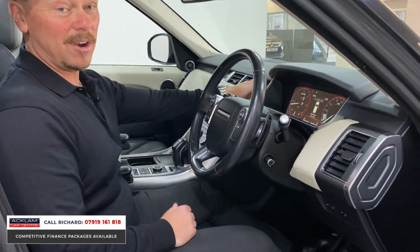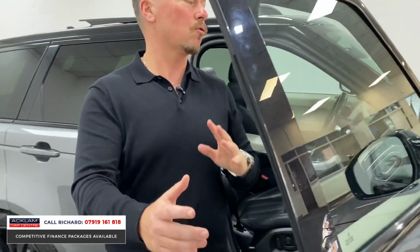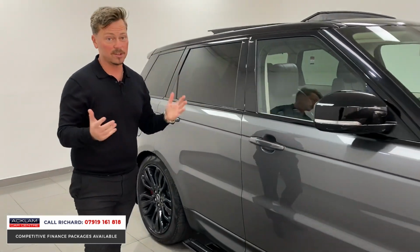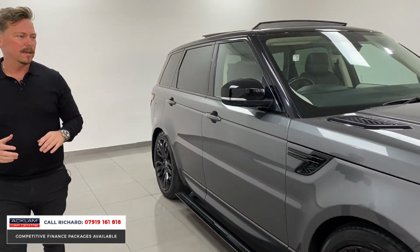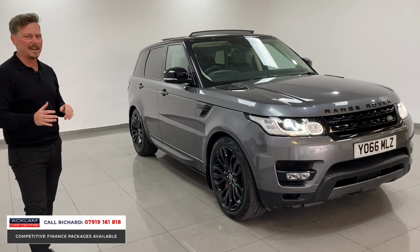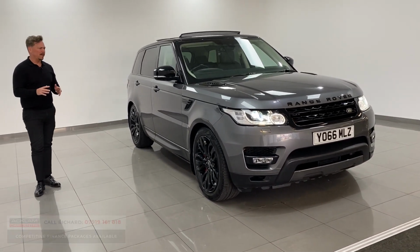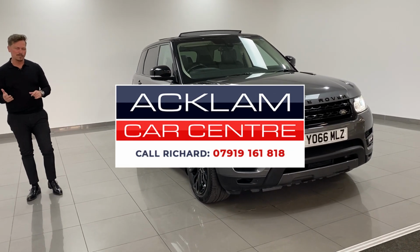But it's just a cracking Range Rover for the money. Honestly, it's a belter. In the right colour, when you get a grey car like this with the black styling, or the stealth pack as Land Rover call it, it just breaks it up and it looks great. Honestly, it's a stunning car. $39,990. 56,000 miles, or I think it might just be 54,000 miles, but what a car it is. Just get it reserved straight away.